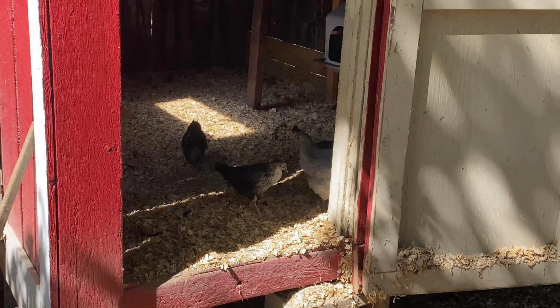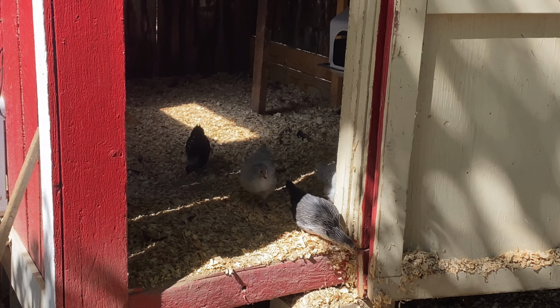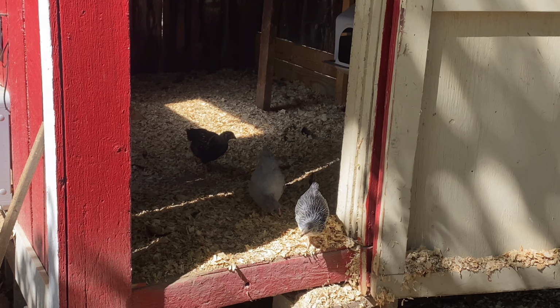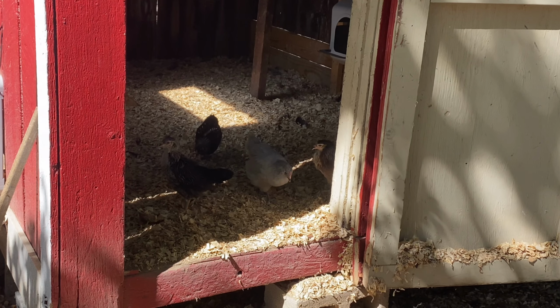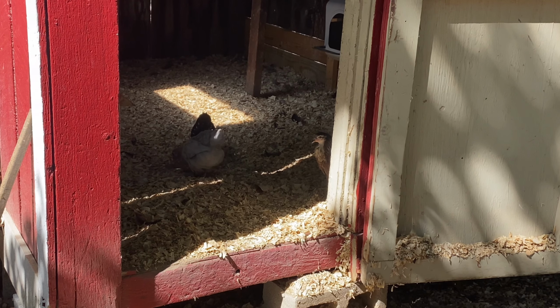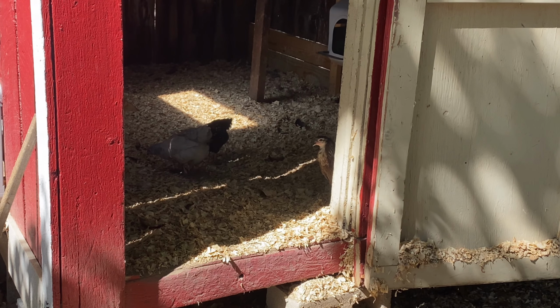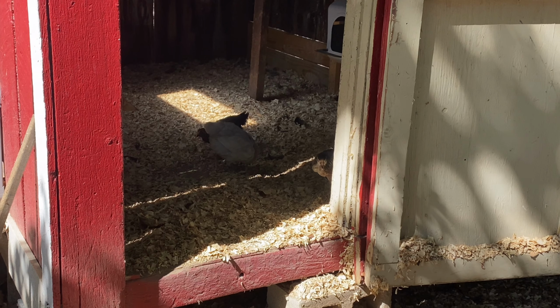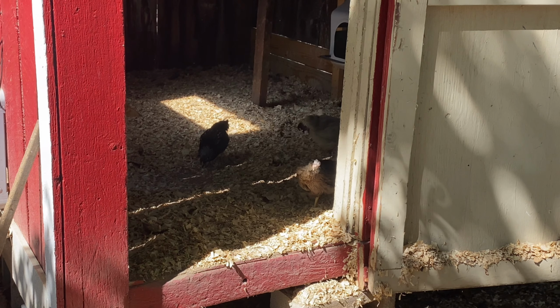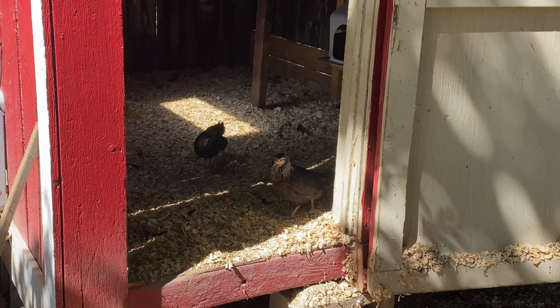So one of the biggest struggles we've had with trying to integrate the pullets into our flock since having this coop is getting them to go in at night. We started out using the dog crate in the run area, and I think putting it inside this coop for about 2 weeks worked out really well because they really look at this as being their safety area. And so I think that's really helped with getting them in here.